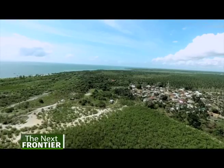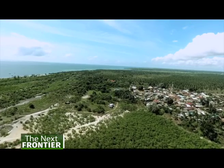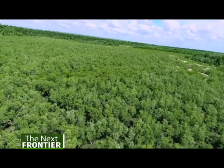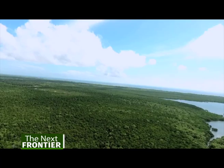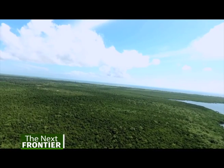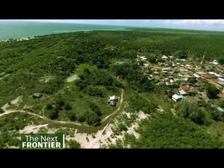In 2011, residents of Makongeni and Gazi villages, home to about 6,000 people, began working with the Kenya Forest Service and the Kenya Marine and Fisheries Research Institute, KMFRI, to protect 117 hectares of mangrove forest, or about 20% of the mangrove forest in Gazi Bay.